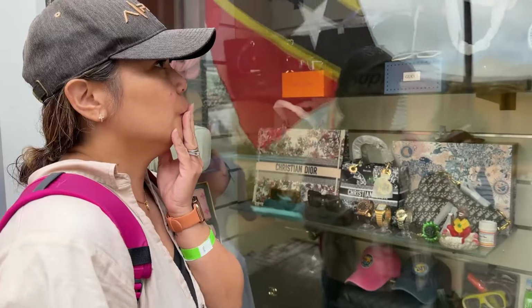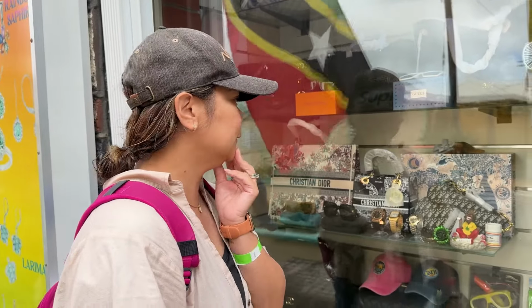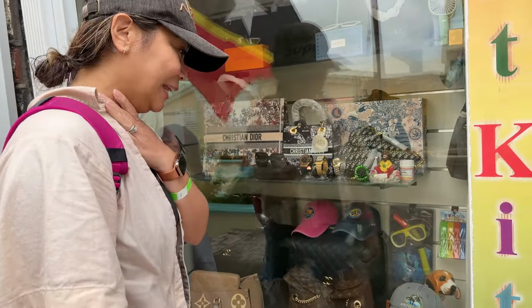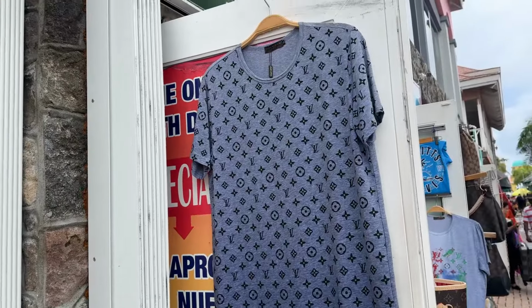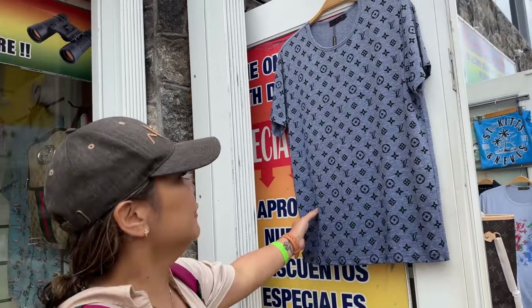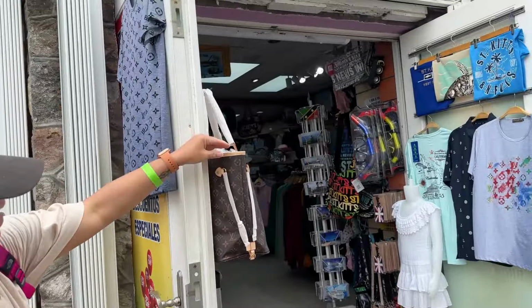What are they selling here? So they are selling replicas, high-end replicas. So we'll see what we can get. Wow. Look at that Louis Vuitton shirt. It's crazy. And they're actually high quality, guys. I'm just touching them.